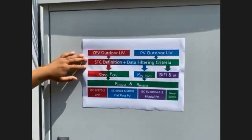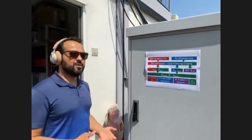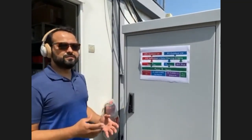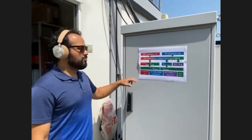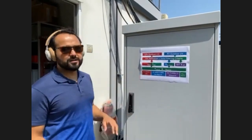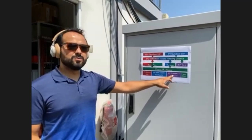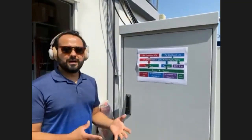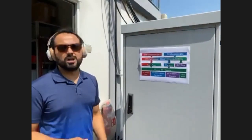And then we have to define what the standard test conditions for the module are, and also what filtering criteria we will use in order to be able to reproduce the conditions that are achieved in the lab. So after that, it's only a matter of following the already established standard procedures from the International Electrotechnical Commission for CPV, for flat plate PV, and for bifacial PV, as well as with some adaptations we had to develop in this work by adjusting these procedures to the hybrid CPV PV technologies.